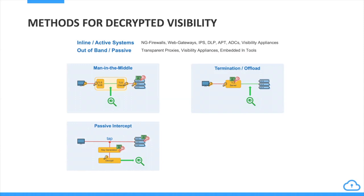The third one is passive intercept, and this is where you tap or mirror or span traffic between somewhere on the network, and you send it to a system that essentially you load with your key pair, and it replays the handshake and it regenerates the session key, that symmetric key, and then that symmetric key is used to decrypt the traffic so that you can inspect it.